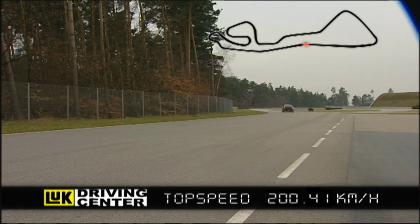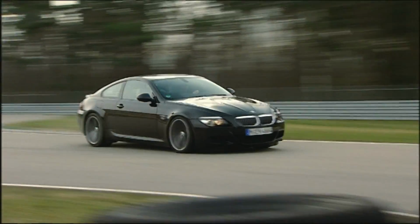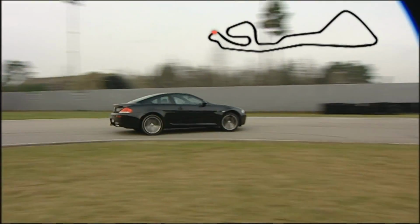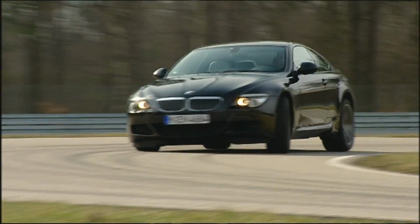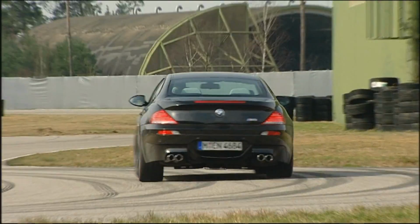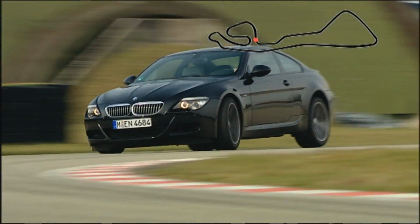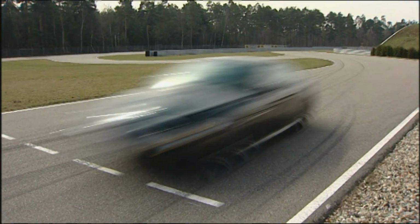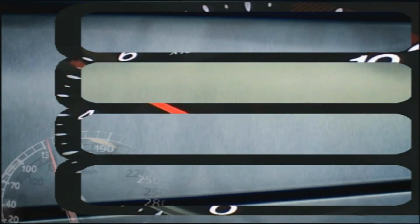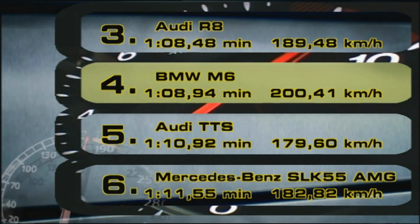But will that be enough to beat the lighter Porsche GT3 RS? Now comes the tight part. Not exactly the Black Bomber's favorite ground. Big and heavy, it'd rather go in a straight line than tackle meandering turns. And through to the finish. It wasn't enough for the podium, but as predicted, it did make it into the top 5. With a time of 1 minute 8.94, the M6 pushes into 4th place between the Audi twins.